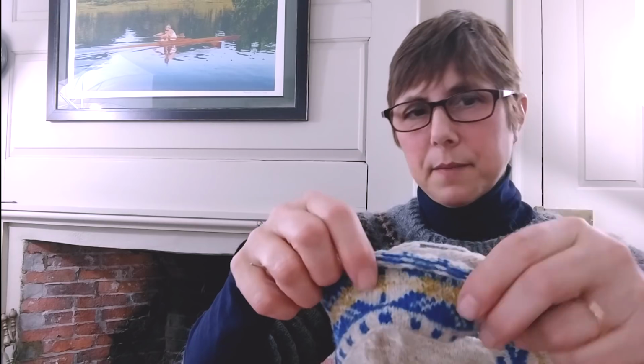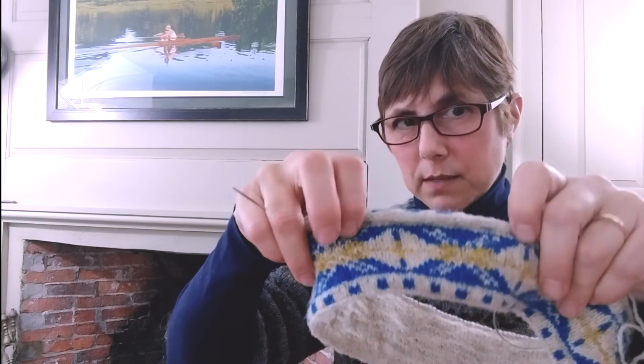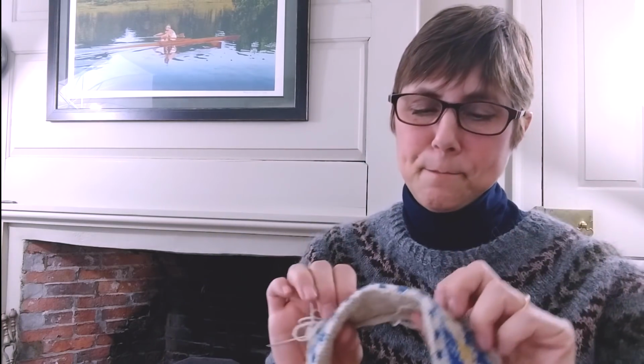I am a lazy Fair Isle knitter. Depending upon how I feel, most of the time I use 2 fingers. Sometimes I'll use just my dominant hand and just drop it and pick it up, depending upon how enthusiastic I feel about doing it. Really doesn't make any difference at all. Any difference in the tension is going to be worked out in the blocking. So this is my color work for right now.